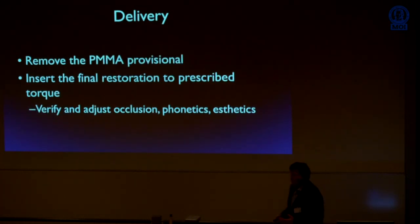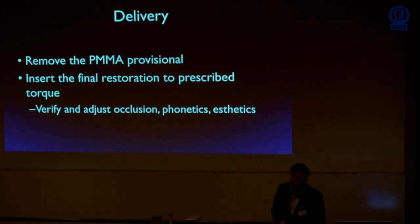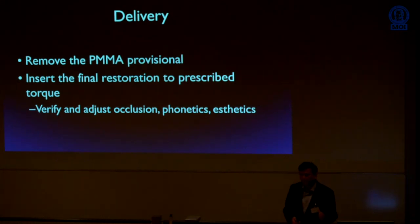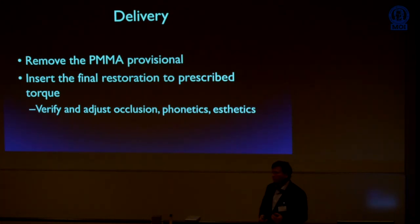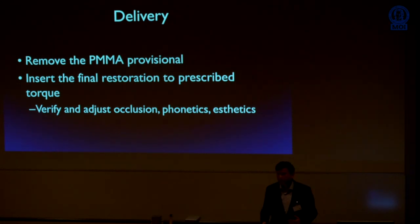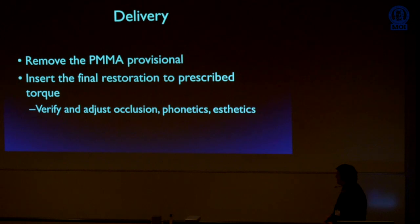So the delivery of these is actually quite easy. I was setting aside 2 or 3 hours early on just for adjusting occlusion and polishing. But I found that because the PMMA had been so well worked out and I was giving the lab really good records, I was essentially taking one restoration out and putting another in. So it was really quite easy. We verify the occlusion and adjust as needed, phonetics and aesthetics.